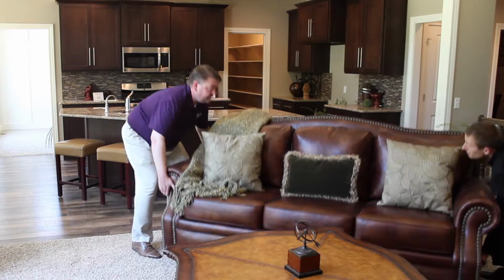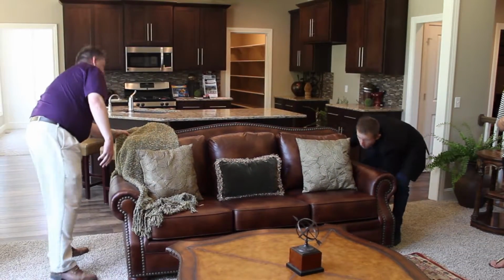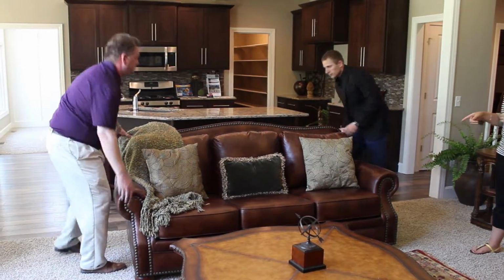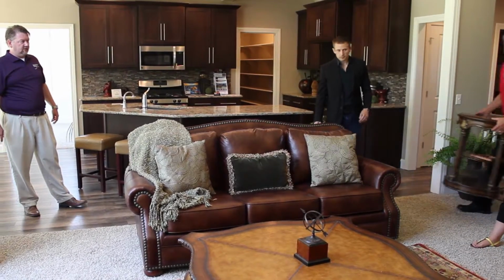Another good consideration is the scale of your furniture. You want to make sure the size is right for the room. Exactly. So if you can tell here, just by them moving it on a straight wall, it really opens up the room and makes it look twice as big.